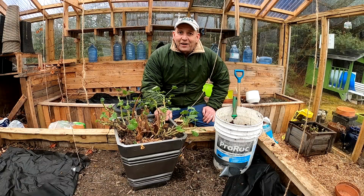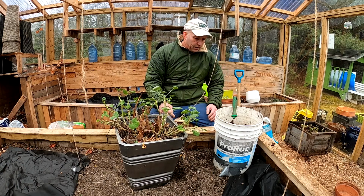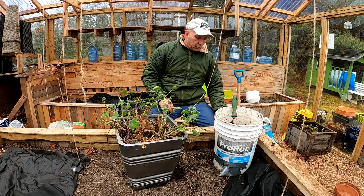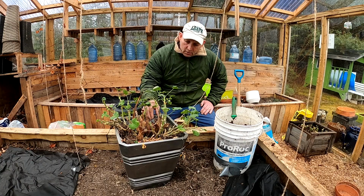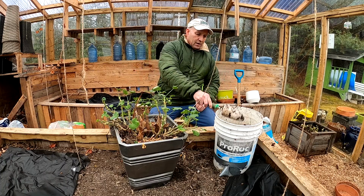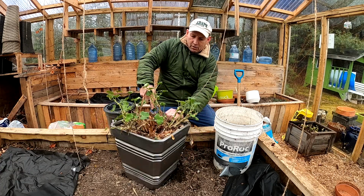Okay, so it probably doesn't look like I've done much, but I've cleared most of the dead leaves, etc., away from the actual pelargoniums themselves. Now I'm going to take them out, and then I'm going to put them up into some other pots and get the canna out as well. So we'll need to be careful not to damage things.